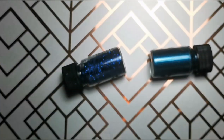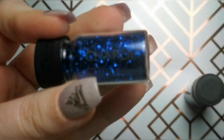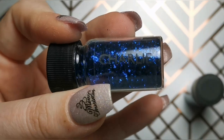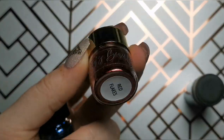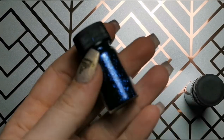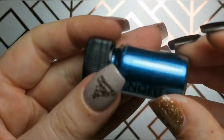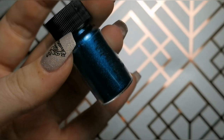So that's Lunar Eclipse. So I got four gels, then I got the blue metallic flakes, which are called Charlie. I didn't get any more of the other colours because I've got all of Tia's Beauty's flakes anyway. The only one colour that they don't have is blue, so I got that from Magpie. And then I also got one of the new chromes, which is Noel. I didn't bother getting the other new chromes.